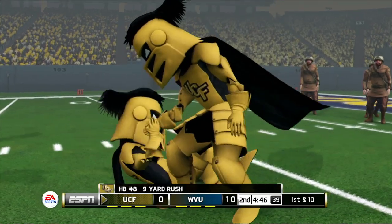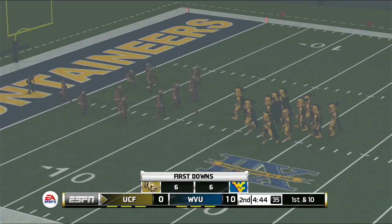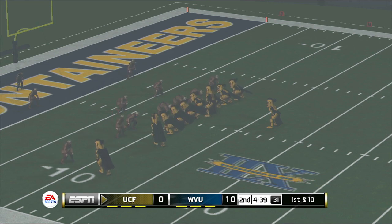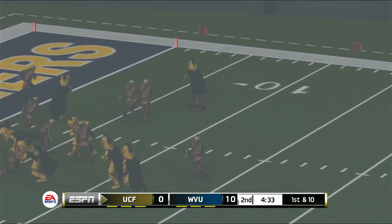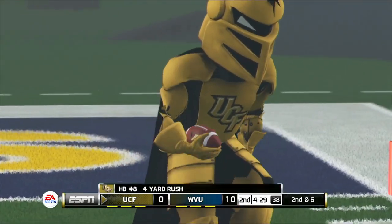The offensive coordinator right now is very happy with the execution. That's the fifth first down on this drive alone. The big thing is when you have this kind of drive going, you don't want to end it in a field goal. Now you want to focus on trying to put the football into the end zone. Runs outside for a nice gain.